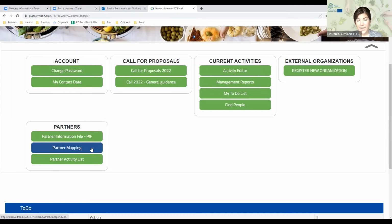And this is especially helpful if you're looking for partners to build your consortium. As you may see, if you have some points in common, it's an Excel, a little bit unfriendly, not user friendly, but still very useful. It's like old school. And then we have the partner activity list. If you are a partner here, you may see all the budget that is allocated on your organization. You can filter this by year. So you can see 2021, 2022, etc.